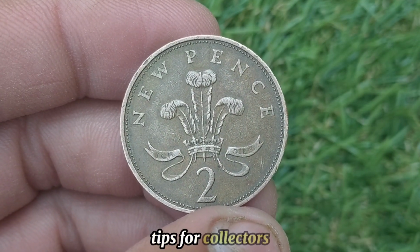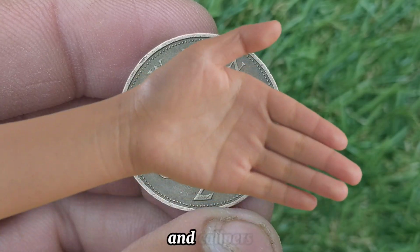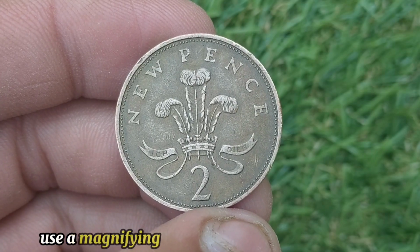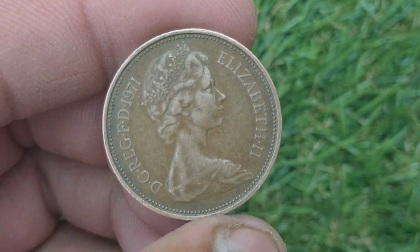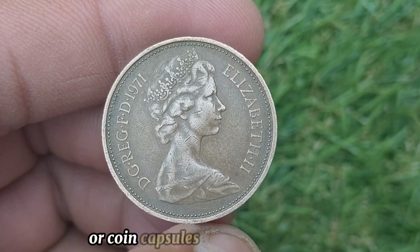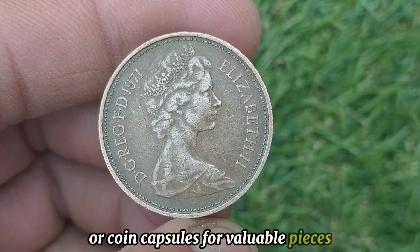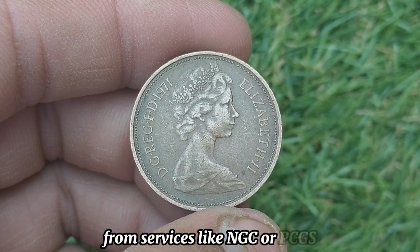Tips for collectors. Always check weight and size using a digital scale and calipers. Use a magnifying glass or microscope to examine for doubling or minor errors. Store high-grade coins in acid-free holders or coin capsules. For valuable pieces, consider professional grading from services like NGC or PCGS.